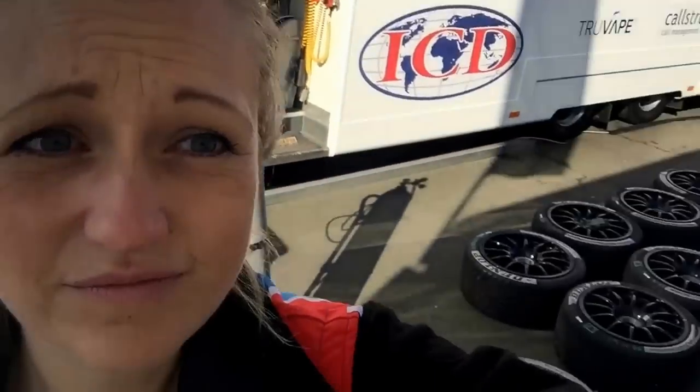See our tyre guys there getting ready. Loads of tyres all lined up ready. It's obviously in free practice, they'll be running in tyres. So loads of tyres everywhere. So there we are. I'll speak to you in a bit.